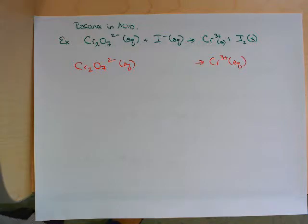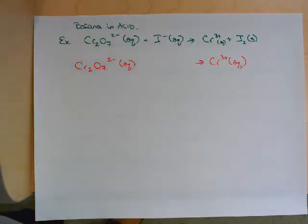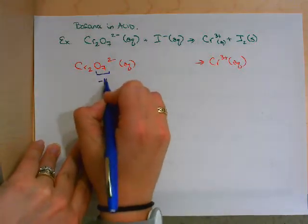Remembering back to 108, whenever you last took it, if oxygen was an ion, what should its charge be? 2 minus, right? Oxygen always 2 minus. I have 7 of them. How many charges should 7 oxygens have if they're each 2 minus? 14. Alright, so this is going to be minus 14.